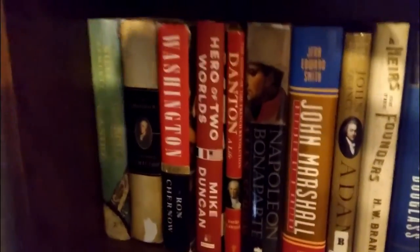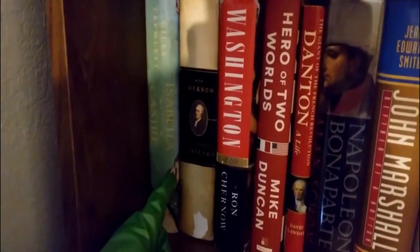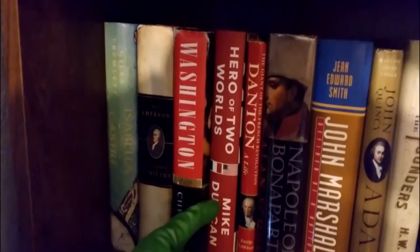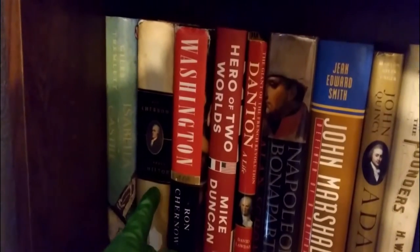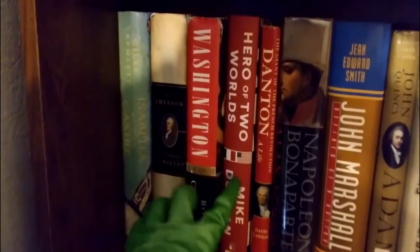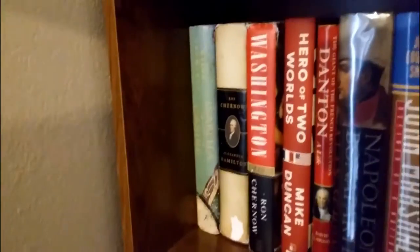Okay, moving down here, we've got a bunch of biographies. See, I told you Tremont would come back. We've got his biography on Isabella of Castile, Rob Chernow's Alexander Hamilton and Washington. Then Mike Duncan's new book, Hero of Two Worlds, which is about Lafayette. Washington should probably chronologically come before Hamilton, since this is in chronological order mostly, but he wrote Hamilton first, and plus I think Washington would like to be between his two beautiful, handsome boys, Alexander Hamilton and Lafayette. His beautiful sons are there comforting him, giving him a book hug.